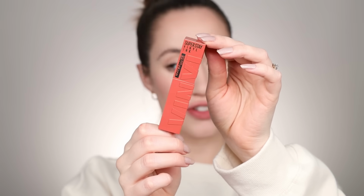I'll be sure to have a little star down below right next to the shades that I end up loving the most out of this range. And I think that's gonna be the first one. So pretty. Next up, I'm gonna be swatching this one right here.